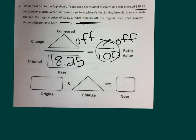That's what she paid. So if you start with the bill of $18.25, and you subtract how much you paid, $10.95, that is a difference of $7.30. So you just subtract those to find out how much money she got off. So she got $7.30 off.